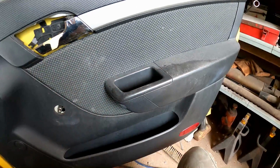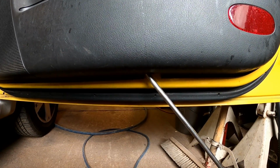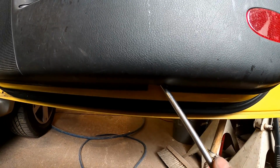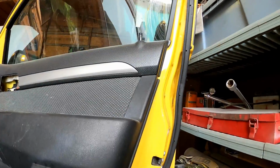Ours is missing, so somebody must have been in here messing around at one point. So anyway, we're good to go. There's a little spot under here you can get your trim tool into right there like that. Just want to kind of pull out on it. You'll hear all the clips coming loose.